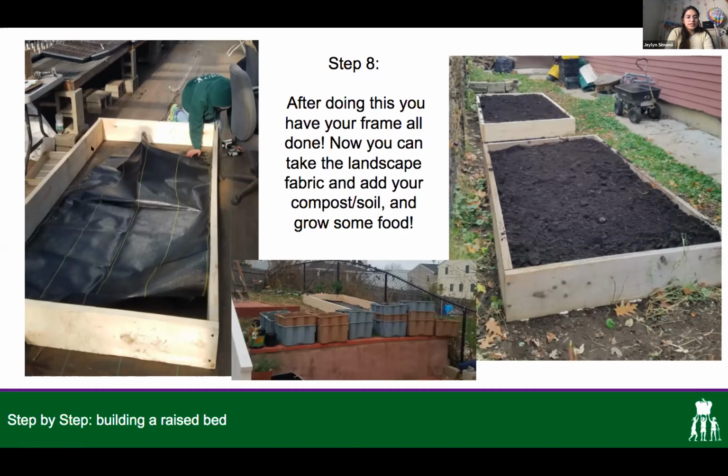Then on the right, you can see all the compost in someone's backyard that we did during the fall. And in the middle, you can see all the crates of compost we use. We do about 24 crates of compost. I don't know exactly how much they weigh, but that's the amount that we do to get it filled up to the tip top.